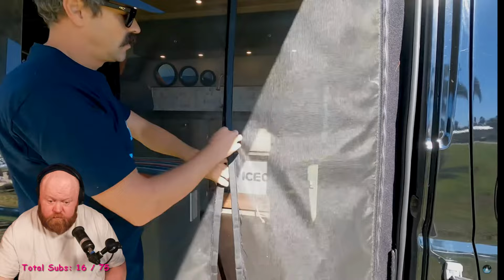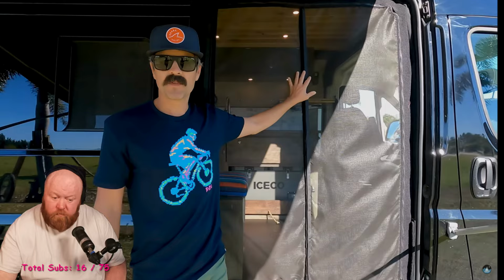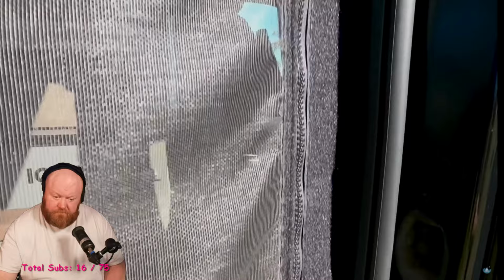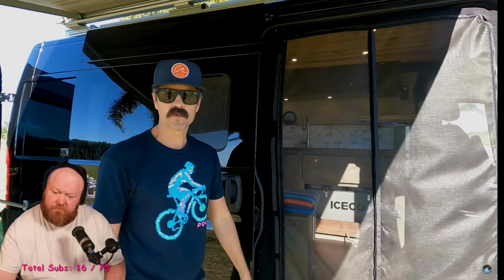The screen does a couple of things. Keeps the bugs out, which is great. It also helps keep your pets in, which is great. So the screen, not only is it easy in and out, it can actually be unzipped very easily, rolled out of the way, and then you have nothing. So if you don't want that, the screen though retains the size, the space of the full sliding door, which is great.